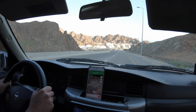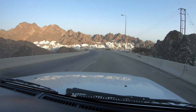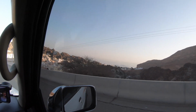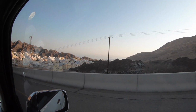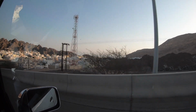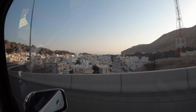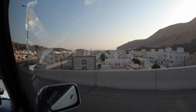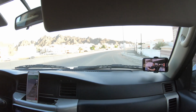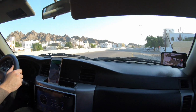Distinctive with white colors. Imagine living here in the mountains. Oof. Beautiful. I don't know how much you guys can see from the camera, but Jamal and myself will try to get you as close as possible to the scenery here. It is just beautiful, honestly. Unfortunately, I have to keep my eyes on the road as well, but it is just amazing.